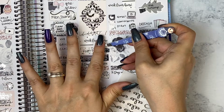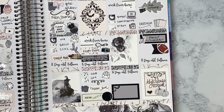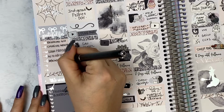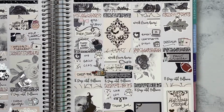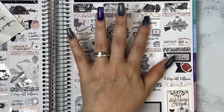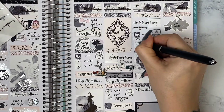Then on Friday, there wasn't really any room to fill anything in, so I just took one of these pretty flourishes from Honey Inked again, just to fill in that awkward space under the work from home script. As you can see, I'm a white space planner. Obviously, I write on the white space. I don't fill every little square inch with stickers, but I also don't like there to be little awkward white spaces. I'm kind of a no white space planner because I don't let my stickers breathe too much, but I also do use white space. Anyways, that was all I did for Friday.